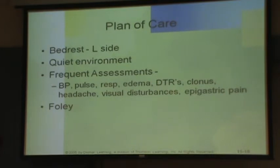All right, so we want perfusion to increase. We don't want to decrease perfusion. So of course, we're gonna go for the left side position. Get as much oxygen to that baby and to mom's major organs as possible. Keep it quiet. This isn't the room to have dad come in and watch the Super Bowl with his buddies, keep her company or anything like that. We wanna kinda keep it quiet.